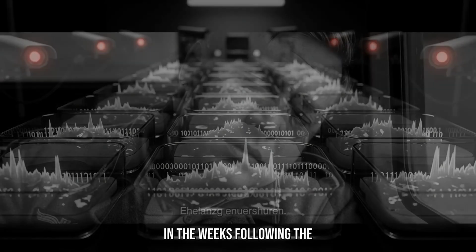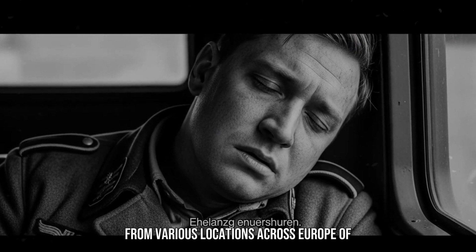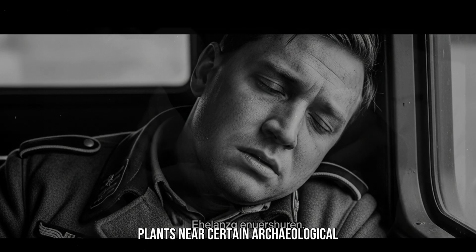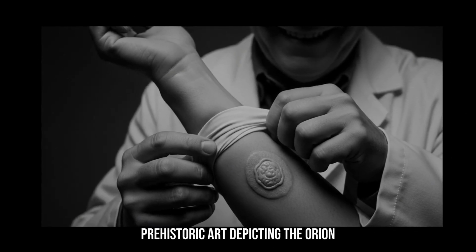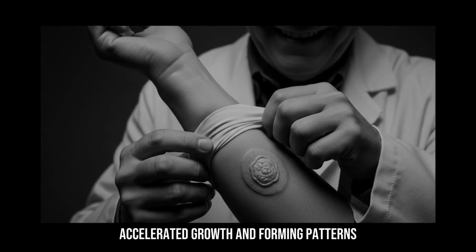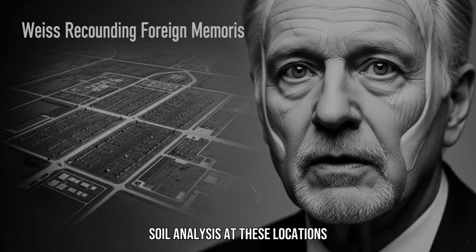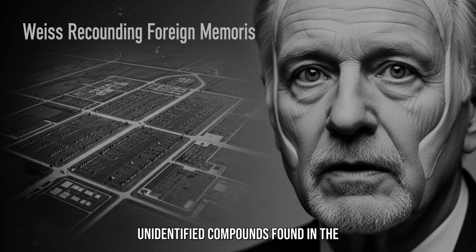In the weeks following the disappearance, reports began to emerge from various locations across Europe of unusual growth patterns in local vegetation. Plants near certain archaeological sites, particularly those with prehistoric art depicting the Orion constellation, were exhibiting accelerated growth and forming patterns similar to those observed in the tissue samples. Soil analysis at these locations detected trace amounts of the same unidentified compounds found in the nutrient bath.